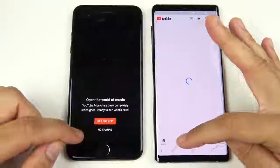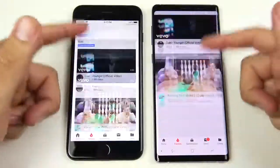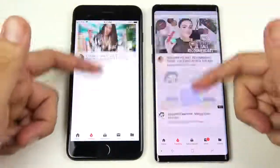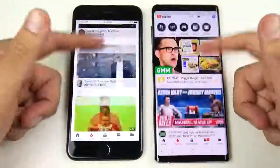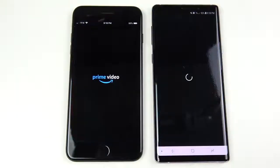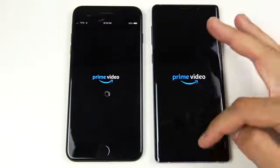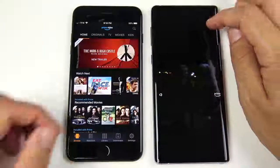And you could see the trending page here. We got a little ad here. And you can see it took a little longer there for the iPhone 7 Plus. So scrolling through, fast scroll, still smooth scroll for the iPhone. Coming home, let's go into Prime Video. Let's hope we don't get an ad here on either. And we did. Yeah, we're getting one here on the Note 9.